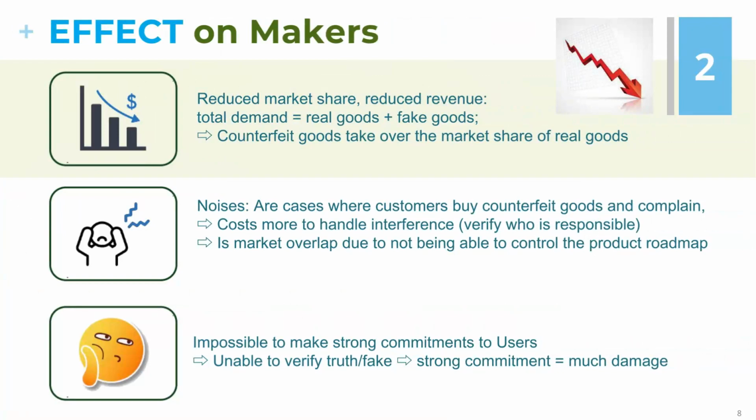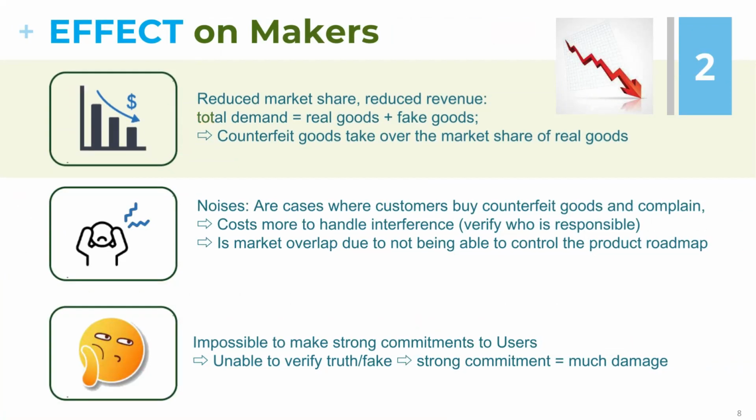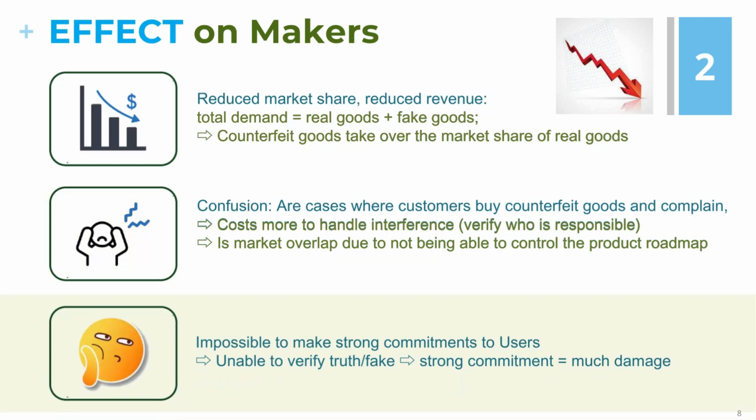Impacts on enterprises, which can be mentioned immediately, are reduced market share and reduced revenue. The total market demand is just that all fake products take the market share of real products. Then there is noise, that is, cases where customers buy counterfeit goods and complain. Dealing with interference requires verifying who is responsible, and this is not cheap. There is also market overlap due to not being able to control the product roadmap. Also, businesses cannot make strong commitments to users, because when the truth cannot be verified, strong commitment means strong damage.